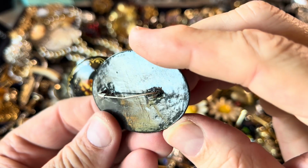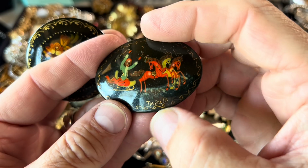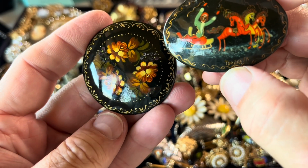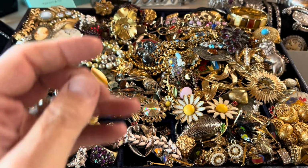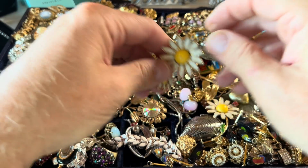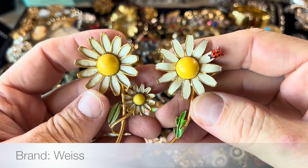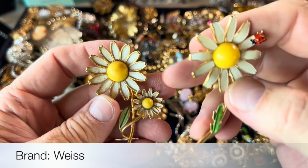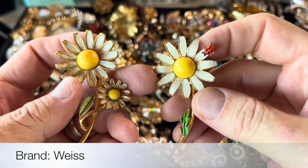Well, this one is not signed in the back. It is signed in the front there, right there. And this one is signed on the back, not the front. All right, so let's go. Both of these are Weiss, Albert Weiss brooches. This one has the 2 daisies, and this one has a daisy with the little ladybug.